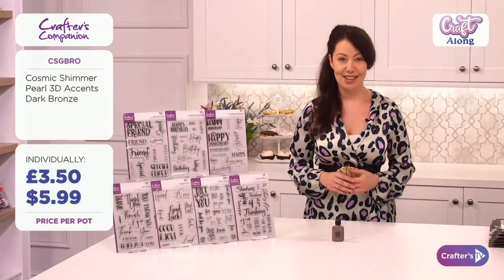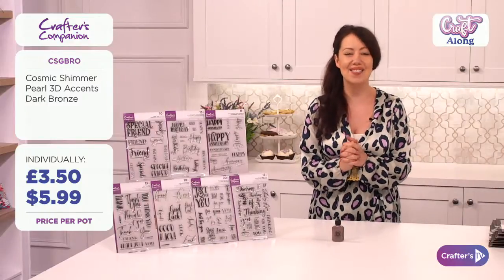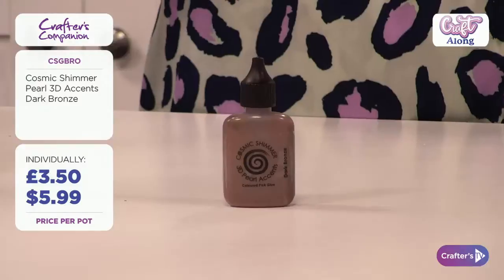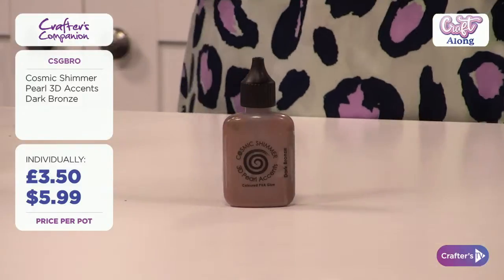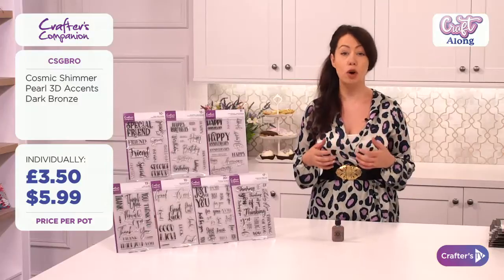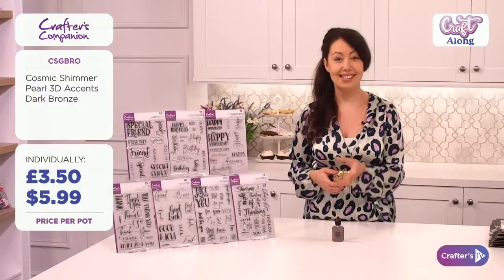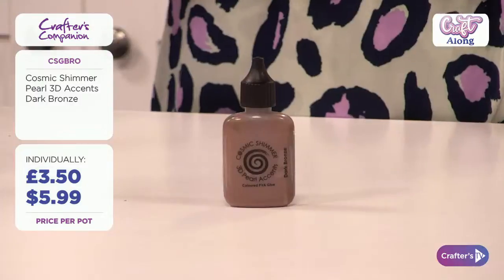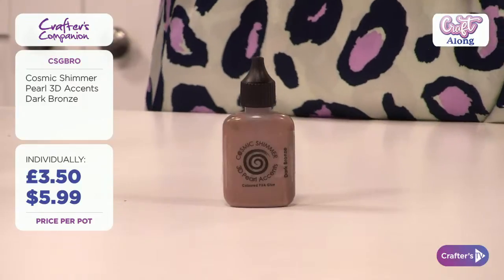If you've not seen Cosmic Shimmer before, where have you been? It's a brand and a half, which really gives its creative quality for crafters, for artists, for people who make for fun or make to sell. It really is for everyone. And these are your 3D accents. Now these ones, you've got the pearl finish to them, which means they have an element of pearlescence to them.